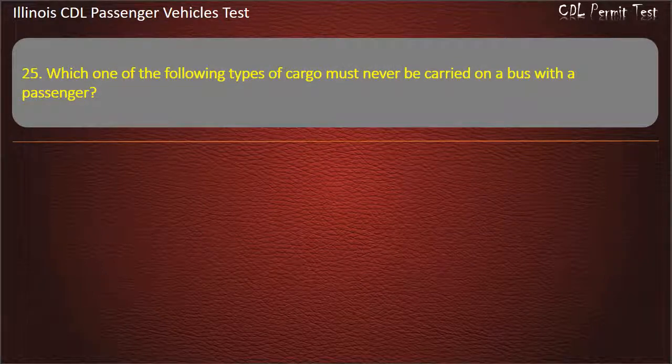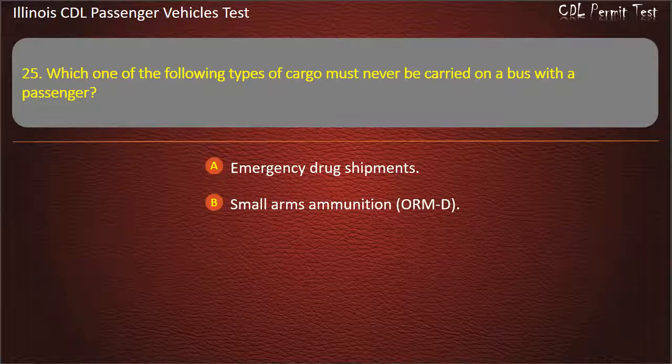Question 25. Which one of the following types of cargo must never be carried on a bus with passengers? Emergency drug shipments. Small arms ammunition, ORM-D. Emergency hospital supplies. Tear gas. Answer: Tear gas.